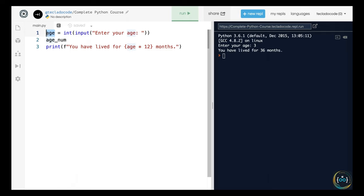But the age variable was only useful to calculate age num. It wasn't used anywhere else in our program. So it's kind of pointless to keep it around. We might as well nest these here and only have one variable that we actually want and use, and not have two variables, one of which is pointless.